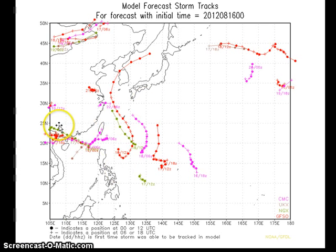Kaitak, computer models are in good agreement, although the system has really defied forecasts for the past 3 days. Remember, the models were forecasting a track across Luzon Strait, but we knew Kaitak made landfall. Yesterday, if you remember, we were forecasting a landfall near Hong Kong. Right now, that track has shifted well to the west again, and they are forecasting mainly a landfall near the Leizhou Peninsula.